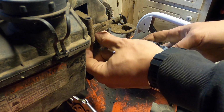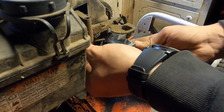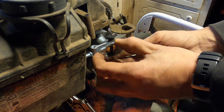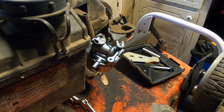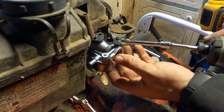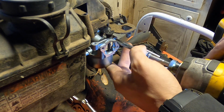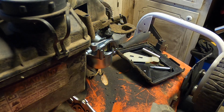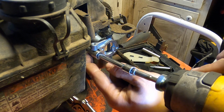I did a video on clone carbs, and at least on Briggs and Stratton, are they worth it? And if so, like, are you really gonna get something that's worth the money you're spending on it? And if so, how much was it? Well, this was a $7 carb, and oddly enough, it is doing, in my opinion, just fine. So, because it's doing just fine, we're going to use it for this one.